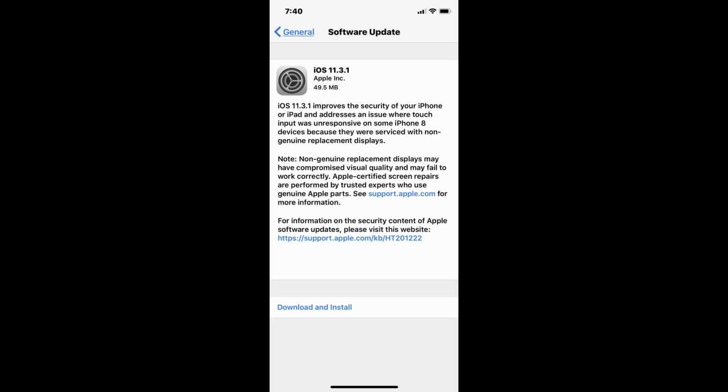Apple addressed a bunch of security vulnerabilities and bugs in this firmware as well. The vulnerabilities have to do with jailbreaking, so if you plan to jailbreak, I would stay off of this firmware and stay on iOS 11.3. Some of the bugs they patch have to do with UI glitches and some other issues found within iOS.